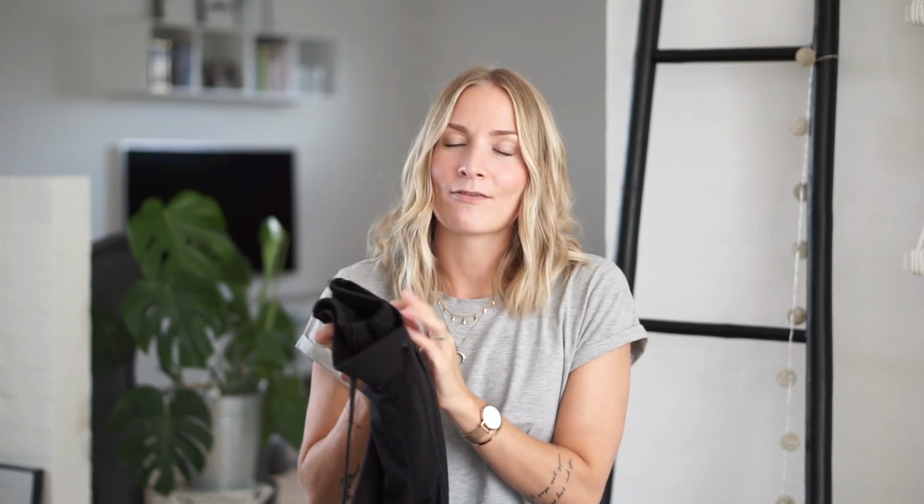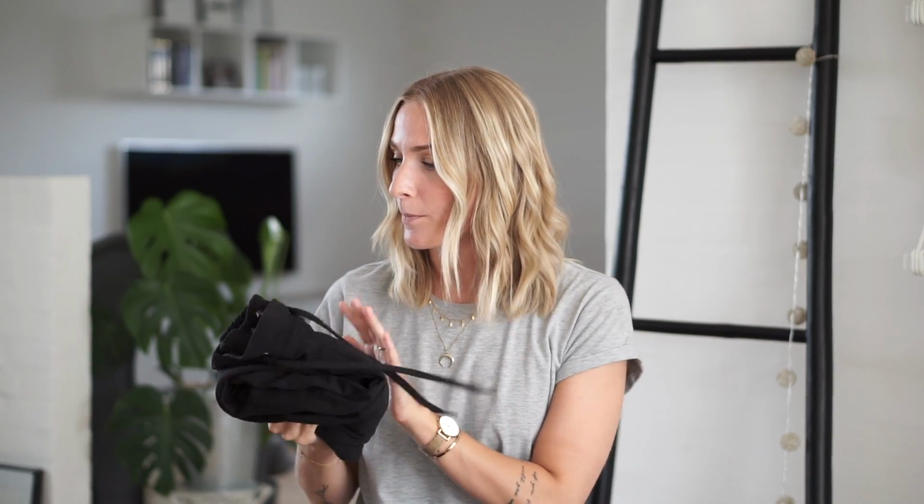So this is actually a sample, not a sustainable choice either, sustainable in the way that I hold on to them for quite some time and I plan on doing that. But I will link some alternatives down below in sustainable options if you're interested. But anyway, I really like the fit of these loungewear pants.